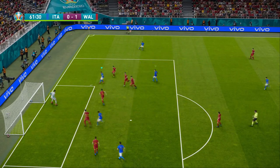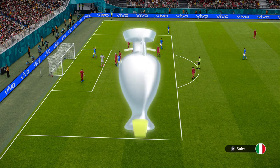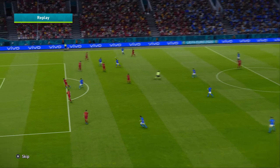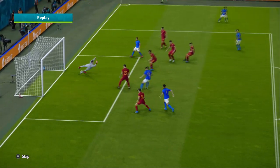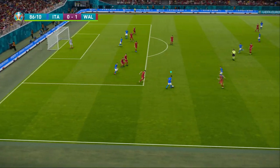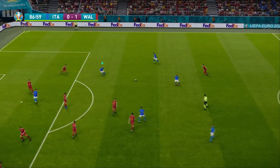He's left his man, has a go! It's off target and by quite a way. Still a cracking effort, really looked like a man on a mission the way he went through on goal. Gorgeous control there. Italy have reached the now or never stage.